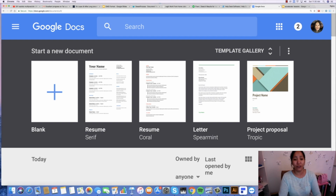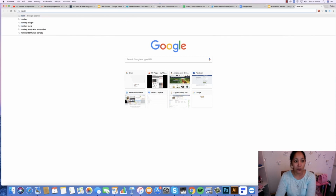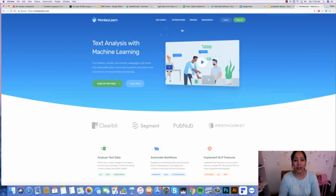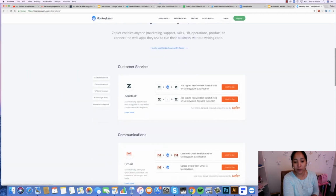Now, there's a lot of other tools that deserve an honorable mention. Dropbox is one of them, tools like that. But another one that I rarely see anybody talk about is this one here. It's called Monkey Learn. And what Monkey Learn is, it's artificial intelligence and machine learning for text. So you can really use it with a lot of things. We use it a lot with Zapier, Google Sheets, Zendesk. We even use it with some PR stuff that we do. But you can literally go through this Monkey Learn site.